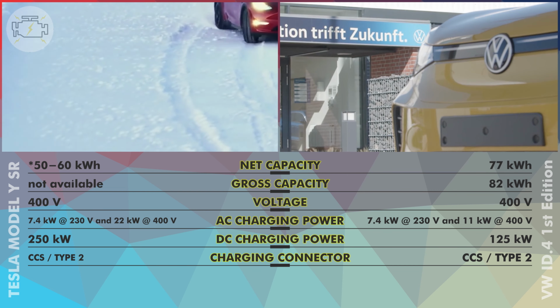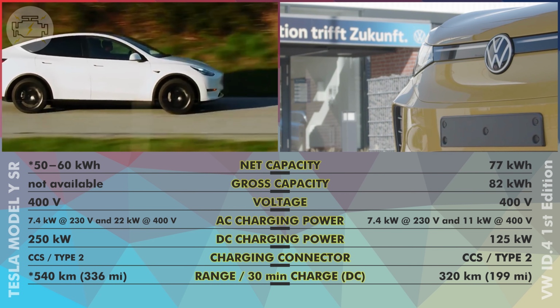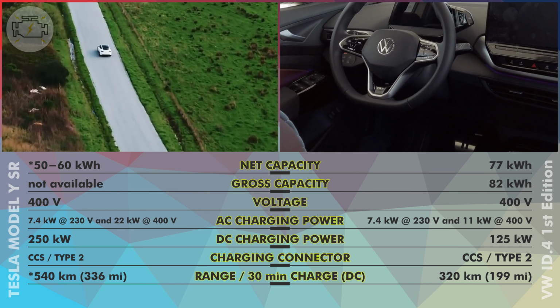That high maximum charging current of the Model Y allows it to gain an estimated 540 kilometers of range in only 30 minutes, while the ID.4 can only add 320 kilometers to its range.